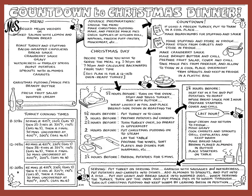The big trend that we start to see increasing from the 1980s onwards is really trying to make Christmas entertaining much easier for customers. Now, this appeared in one of our 1980s staff magazines, a frankly terrifying countdown to Christmas dinner, which presents it as planning a military operation, but all designed to make things as easy as possible for customers.